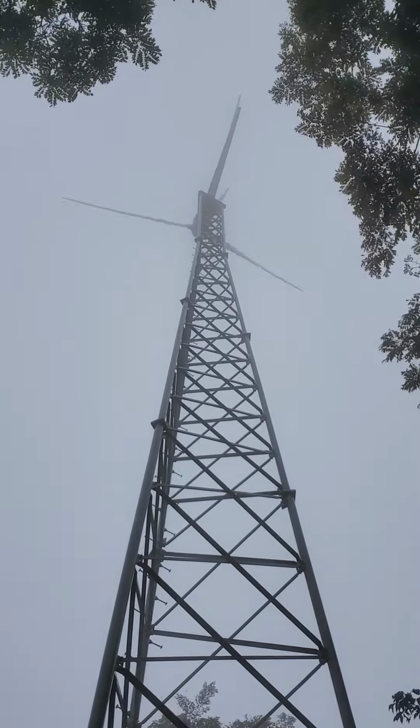Gust. Ugh. Don't know what the winds are, but 20-30 miles per hour, something like that. More up there.